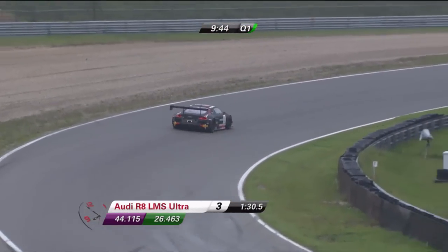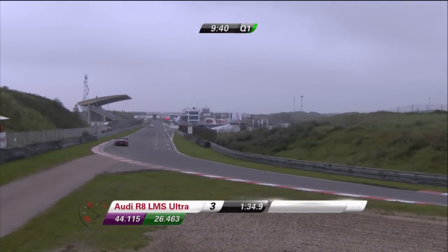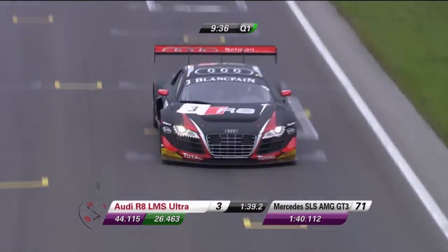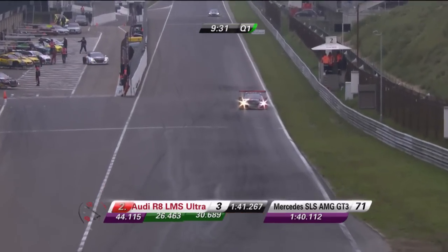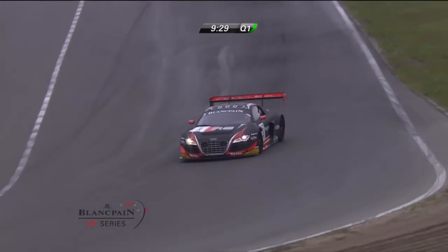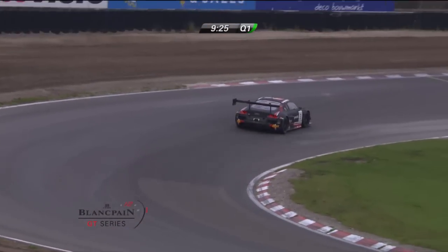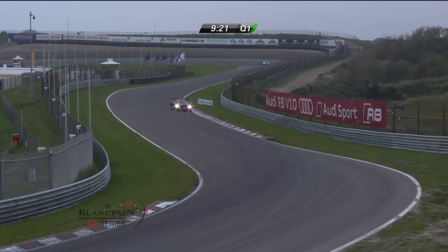So here is Stefan Rakelmi, the Monegasque racer in the number 3 car, and he did a very good job in qualifying in Misano, but it's Stefano Telli who will be doing the pole position shootout if they make it through here today. And Rikami comes across the line and he does a 41.2. Quickest time we've had so far is set by Roman Mavlanov, who has done a 1 minute 40.1.